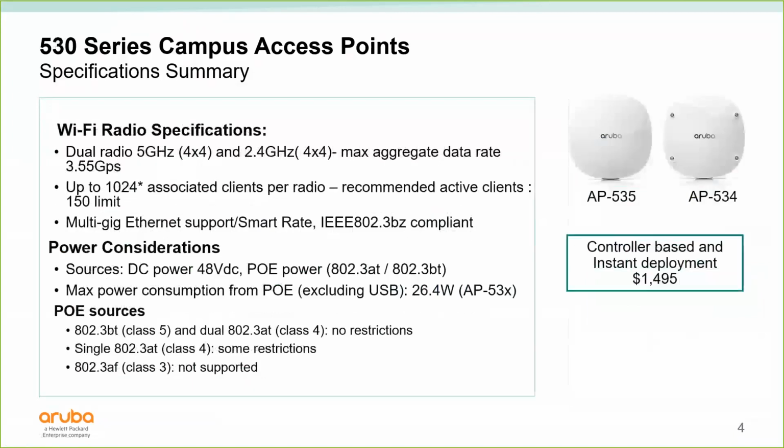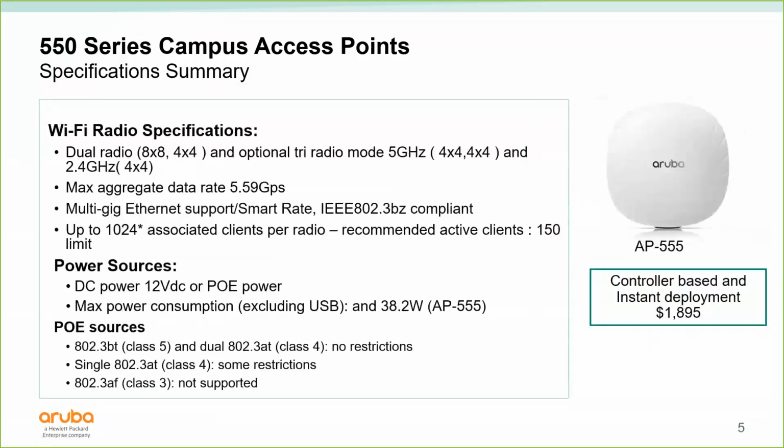The 530s are about $100 more expensive than your 540. I'm looking at that right over here, $1,495. So you are looking at a little bit of a cost increase. It's not a huge one, but it is a little bit of a cost increase when you're going from AC to AX. So what I would say is if you're looking at a customer and the lead time for them to actually do, say, a refresh or actually purchase the access points is a little bit further out, these AX access points might be a little bit of a better way to go. As we keep getting closer and closer to those AX clients coming out, these are going to become more and more attractive. Think customers that want to future-proof and be ready for that explosion of the new device type.